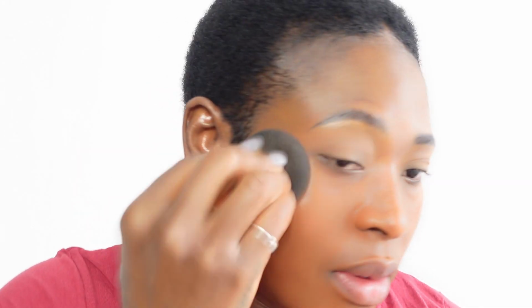I am okay. You can see the shade match is not really that bad, but I see the finish of these two is the same. So I'm going to talk to you guys about it. Let me just finish my story and I'll get back to it.